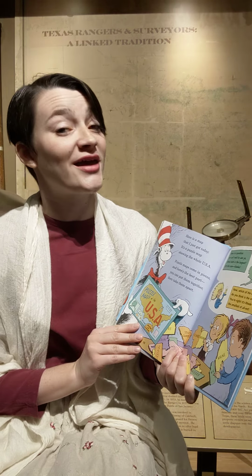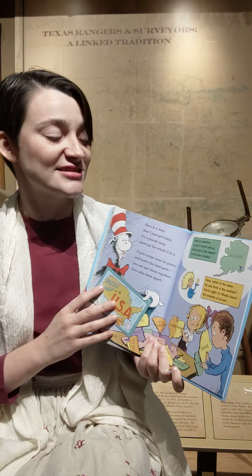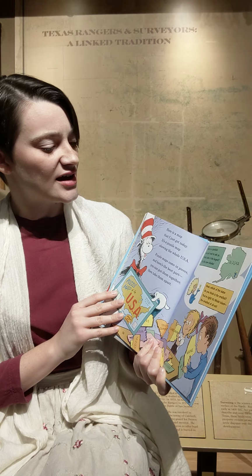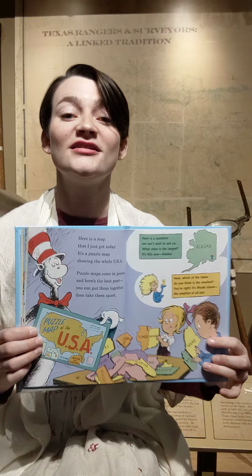Here is a question we can't wait to ask you. What state is the largest? It's this one, Alaska. Now, which of the states do you think is the smallest? You're right, it's Rhode Island, the smallest of allest.